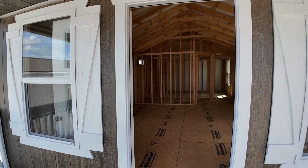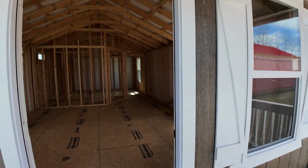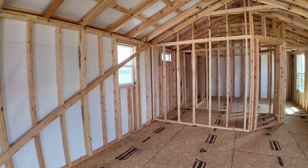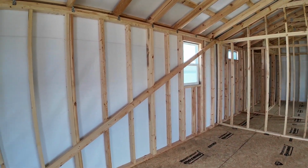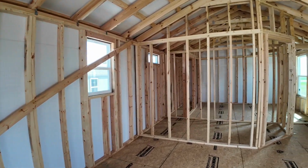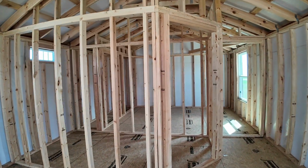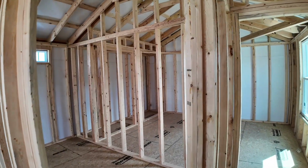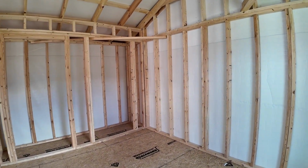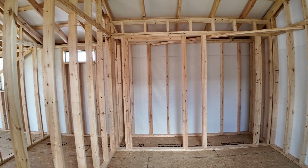Definitely can smell farm animals everywhere. There's another one inside here. And this is a pretty good size one. Once again, I don't see any details on it, but looks like they're going to partition this off to maybe make a small little home out of it or something. Yeah, this is really nice.